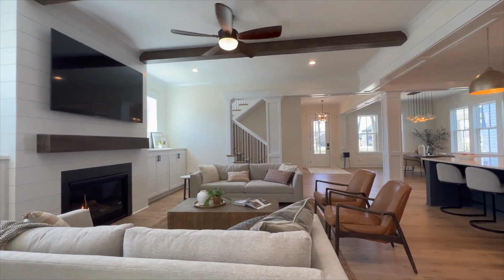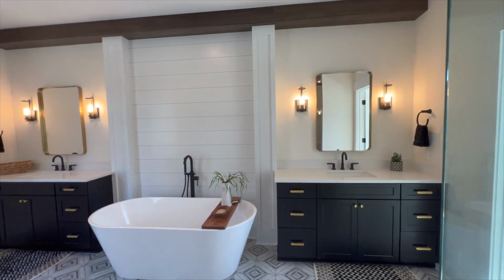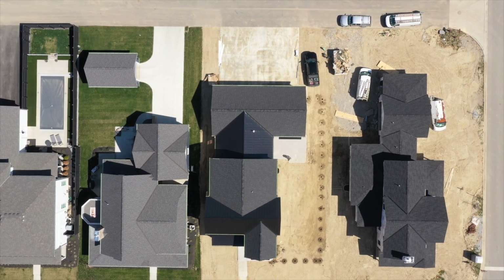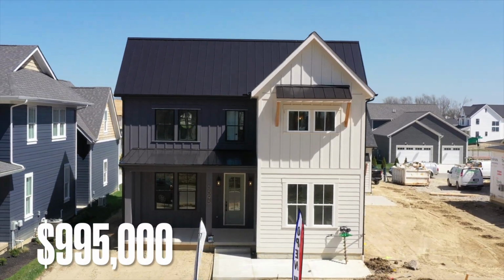Today we'll be looking at a model home that features 4 bedrooms, 3.5 bathrooms, a 4-car garage, and is just over 3,750 square feet. This home sits on a 0.3 acre lot and has an asking price of $995,000.